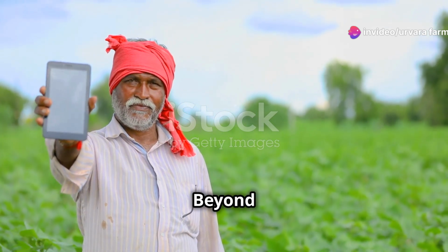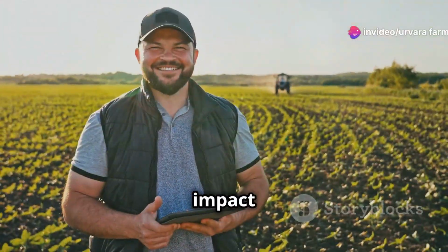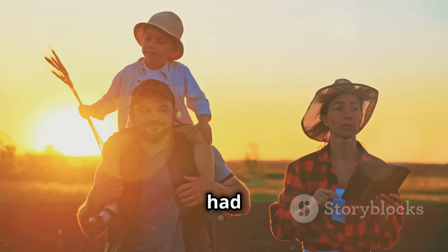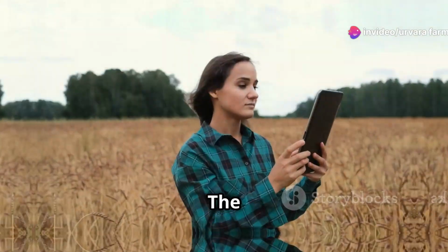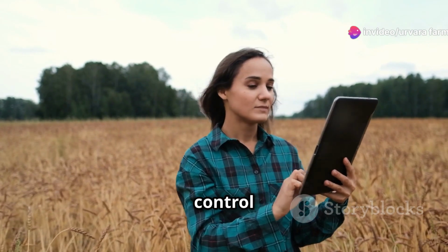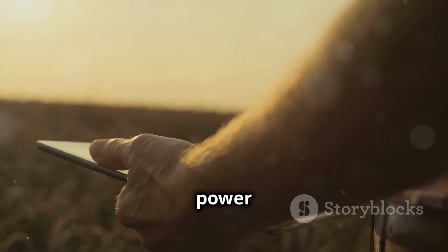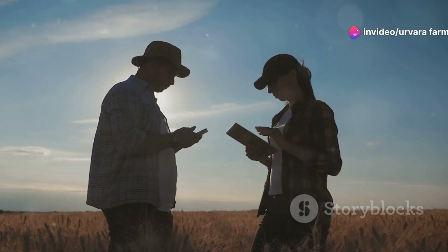Section 8, Beyond the Bottom Line, FEND's impact on Suresh's life. FEND's impact on Suresh's life wasn't just financial, it was emotional too. He was less stressed, more relaxed, and had more time for his family. He even started taking his wife on dates again. The app had given him a newfound sense of control and optimism. He felt empowered, connected, and part of a community. Suresh's story is a testament to the power of technology to transform lives. FEND isn't just an app, it's a lifeline for farmers like him.